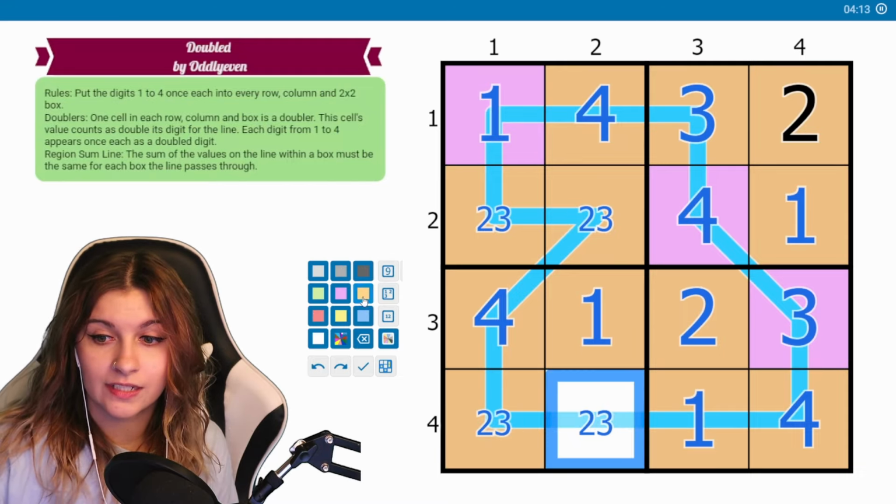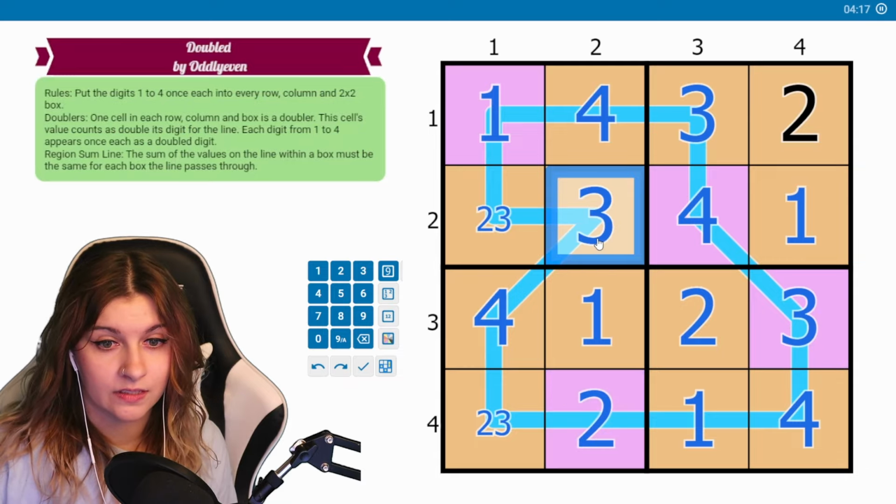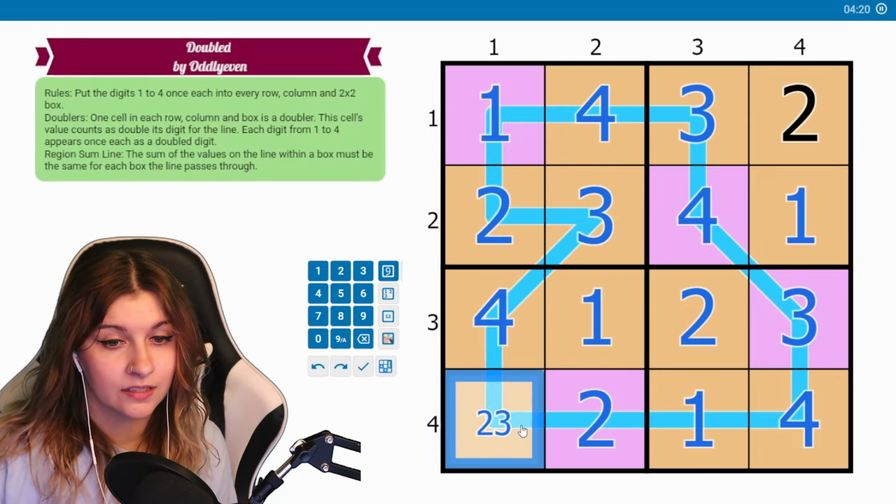You can only have one each in each row and column, meaning this is the 2. This is the 3. This is the 2. And this is the 3.